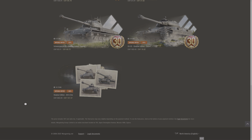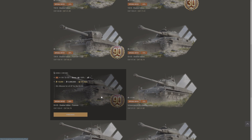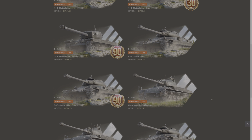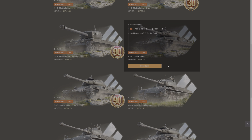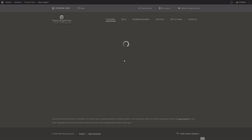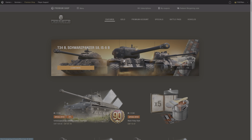And to be fair, this is pretty horrific. I always think this is a pretty bad deal. They're trying to sell you the IS-6 for $40 US. At least that's like 40 Swiss francs, which is about 1-to-1. And it's not discounted by any real sense. It's basically the same price you pay for these vehicles, but they're just black. So I never really held these deals in high regard.